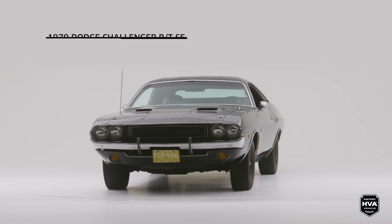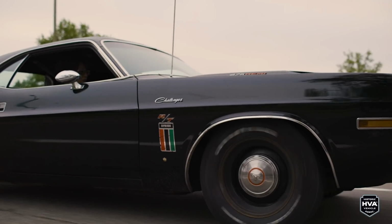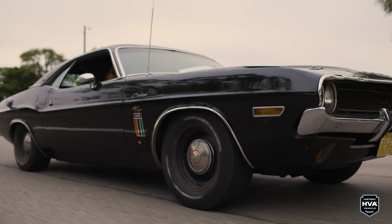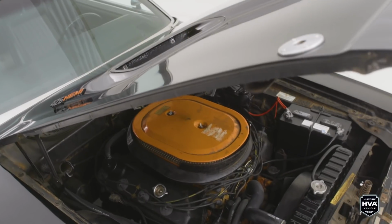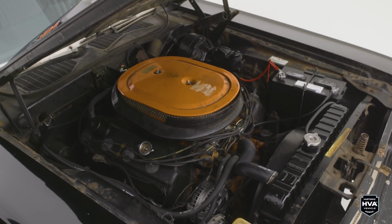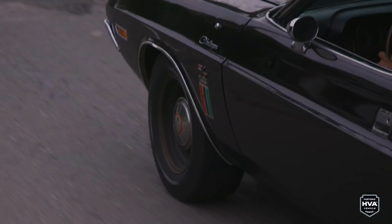The number 28 car on the National Historic Vehicle Register is the 1970 Dodge Hemi Challenger. This car is very rare and original. With a near-perfect combination of options, this is one of the most coveted muscle cars ever built. It has the gator-grain top, it has the Hurst shifter, and it has a Hemi. How many times have you seen a Hemi Survivor? The power it makes. There's no other engine built in history that can compete with it.